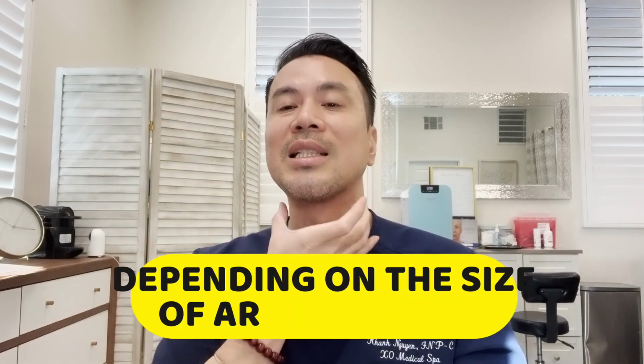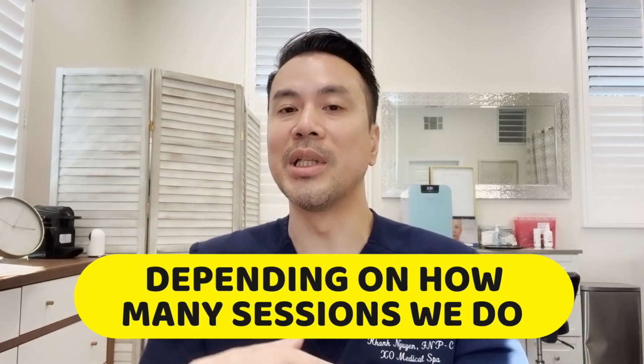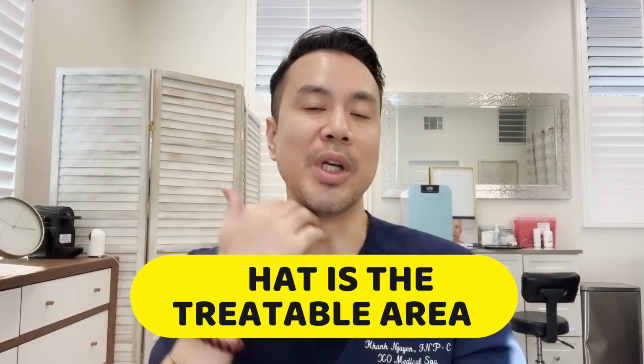Now, how is the process done and what are the expectations down the line? Kybella, you're paying for little individual vials. Depending on the size of the area we treat and depending on how many sessions we do, will determine how many vials that we use. And this is where your provider comes in, because your provider has to determine what is the treatable area.